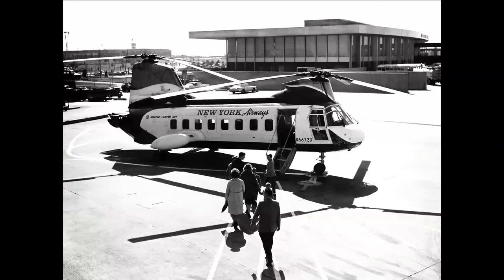And this is my view out the window at Gate 2 of the American terminal. And the gentleman you see there is Mr. John Sloan. He was the passenger agent for New York Airways, a very kind man, very generous. And he noticed that I'd always be at the window. He actually let me go down on the ramp and draw the helicopter from life. Right on the ground.